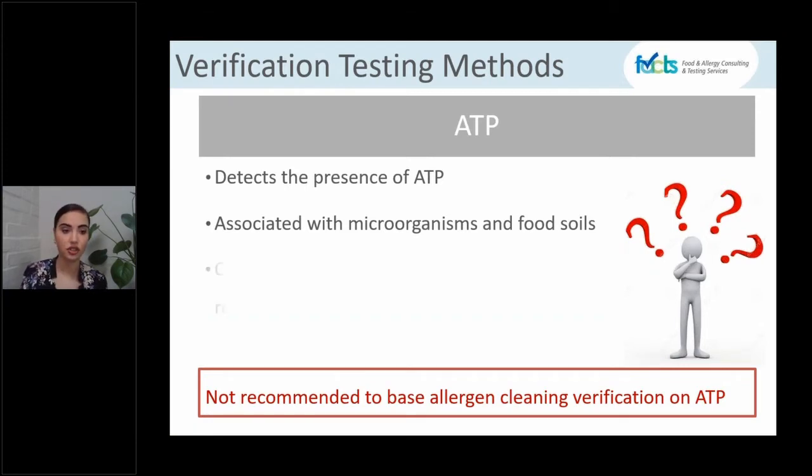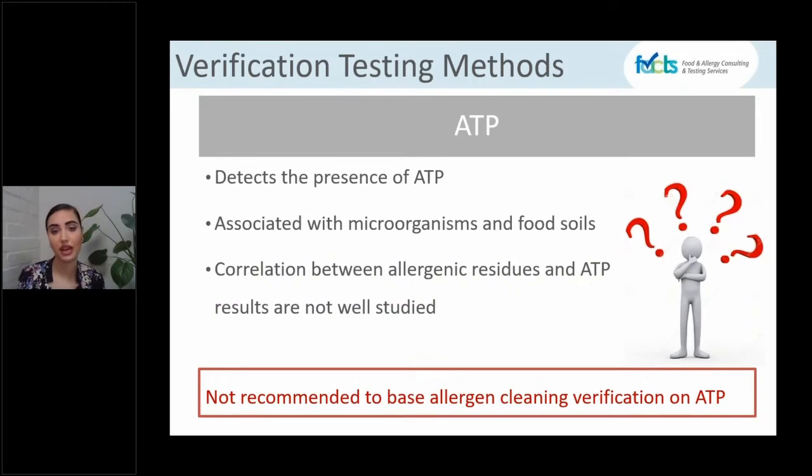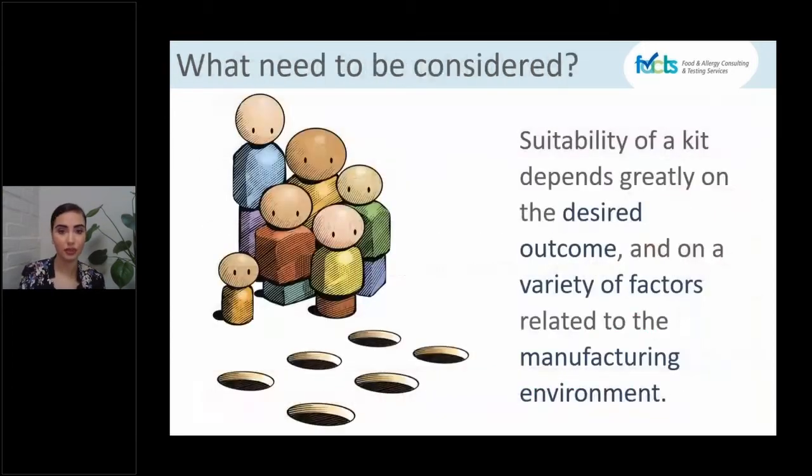And for that reason, together with the fact that the correlation between allergenic residues and ATP results is not well studied, it may yield unreliable results, and therefore it's not recommended to base your allergen verification on ATP. So that's a quick overview of the different systems available.